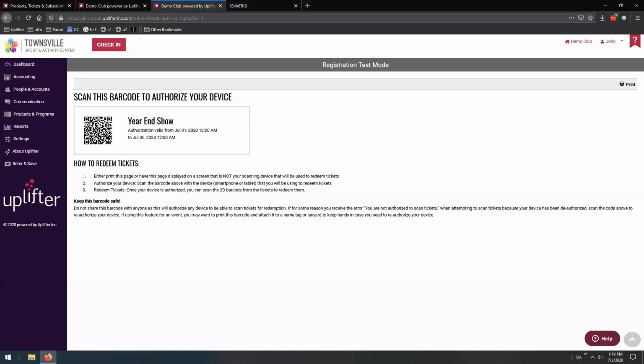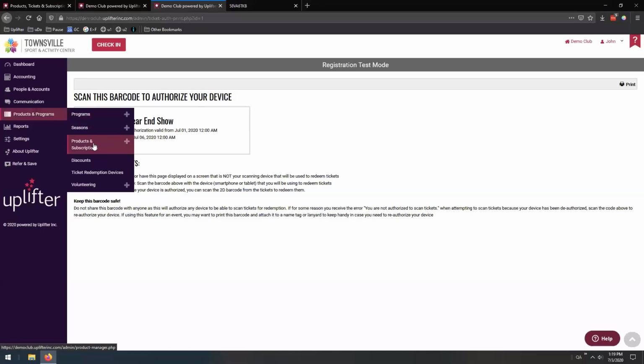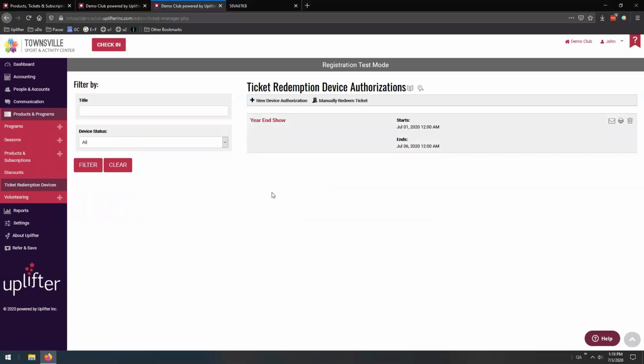So lots of clubs are using this for ticket redemption, not just for year-end shows and competitions, but also for drop-in fees and drop-in programs. So lots of different ways to utilize tickets and serialized ticket sales.